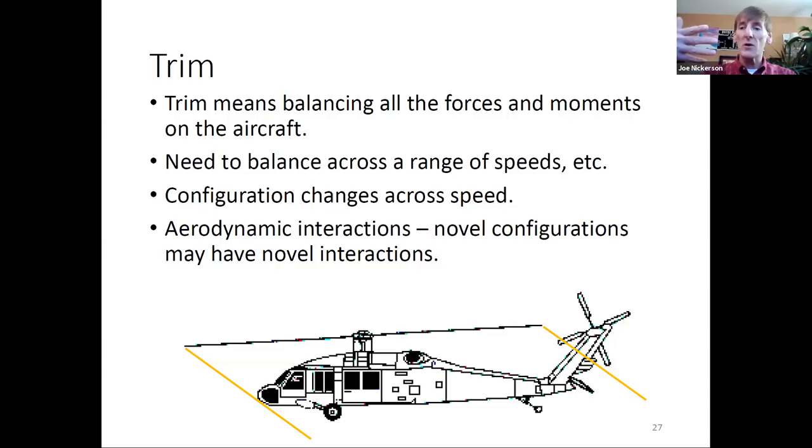And similarly, that could occur when you have multiple rotors arranged in a novel configuration. And in many cases, these interactions haven't been explored for the non-traditional configurations. It's important to ensure that you still have enough margin to be able to deal with worst case. So looking across a range of potential impacts as you think about modeling and simulating these vehicles is really important.